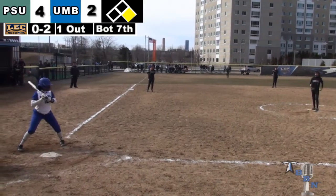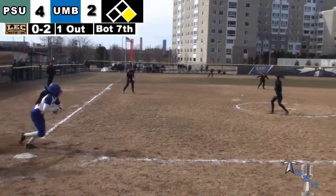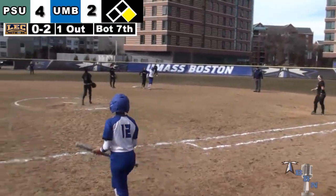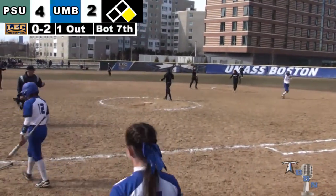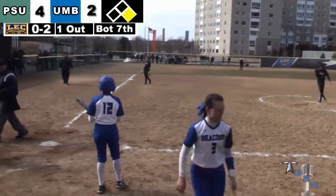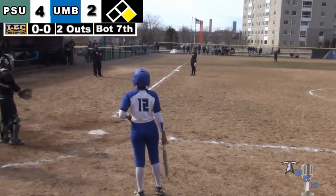Miller winds. Another 0-2 pitch. Washington grounds this to short. This could be it. There is one on the first not in time. They will not throw. So a fielder's choice for Washington. Perquette, the pinch runner, gets cut down. And that will bring up Prusmack.